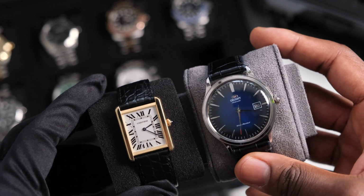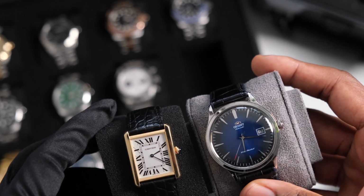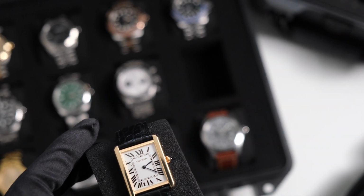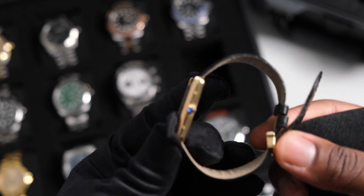It's just based on how I dress. I always have to have a rose, a yellow, or a steel. So if I have that in the regular sports watches, I might want to have that in the dress watches as well. Another downside about the Cartier I don't like is because it has the steel case back.